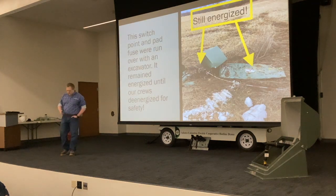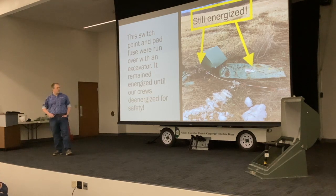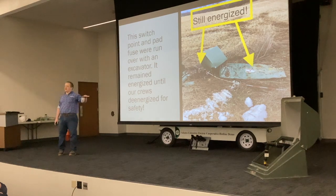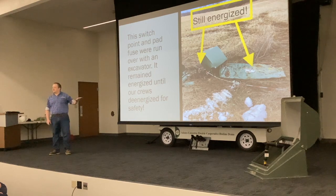This is a prime example of somebody who didn't pay attention to their surroundings. This is what happens when an excavator runs over a 3-phase primary switch point. This switch point, which by the way, I'm just talking about this piece right here, this is a different device altogether. This switch point right here stands about this tall. It's about 6 feet long and about 2 foot wide. It was flat as a pancake when an excavator rolled over that thing.